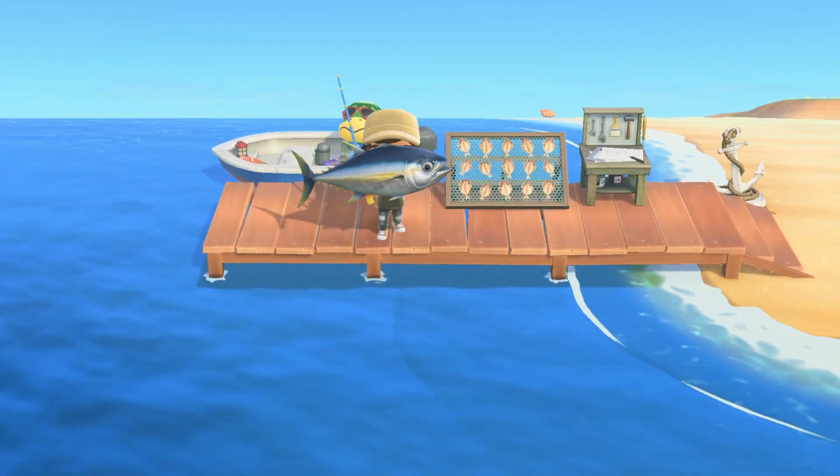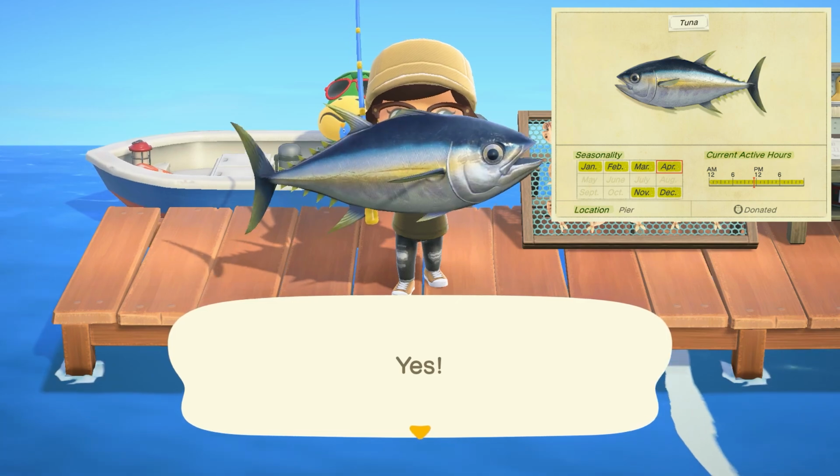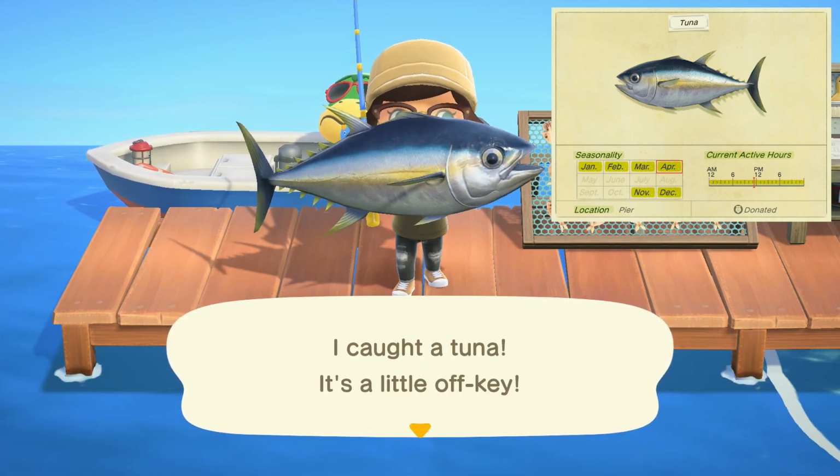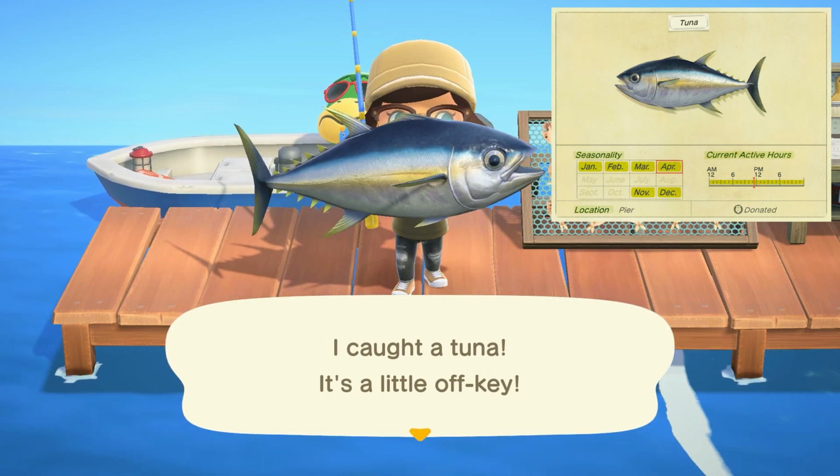This is going to have a huge shadow found all day long, but you can only find the tuna fishing off the pier on your island. They sell for 7,000 bells.